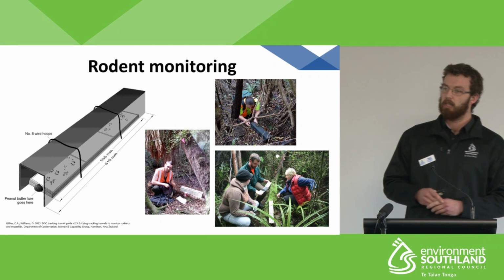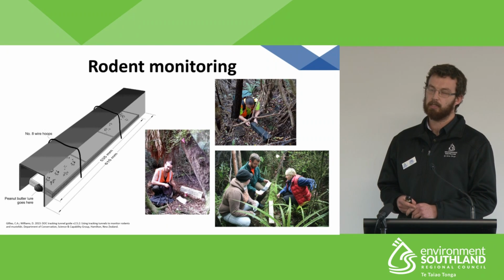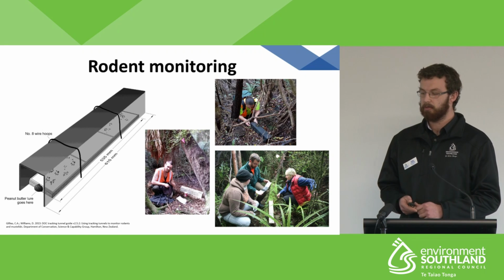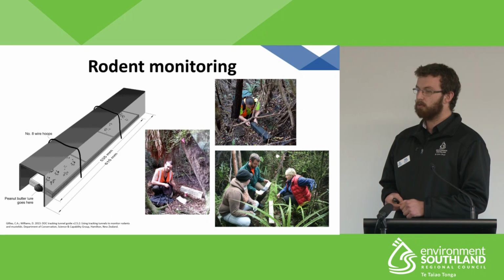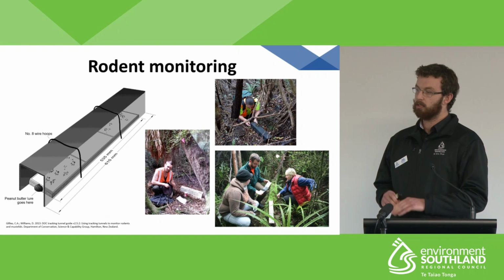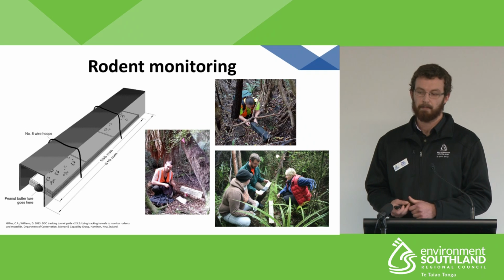So first of all, rodent monitoring. Rodents are a real main focus of a lot of community group pest control. They're a serious environmental pest. And monitoring them is quite straightforward. We use these tracking tunnels, just a core flute cover with a wooden base, and these are permanently laid out in lines of 10 through an area.